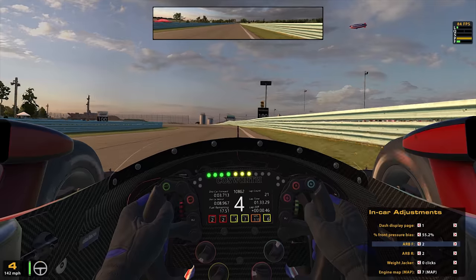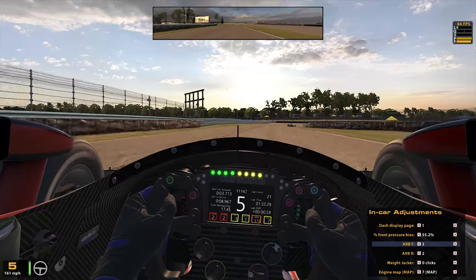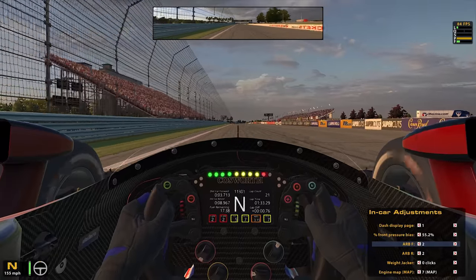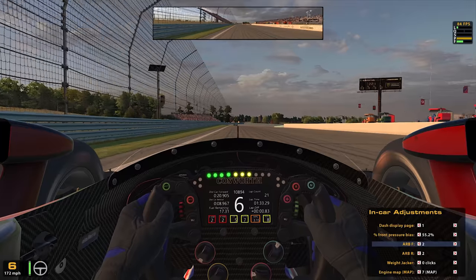My tire was 79 and 83, front to rear. God damn it. That lap is shit.